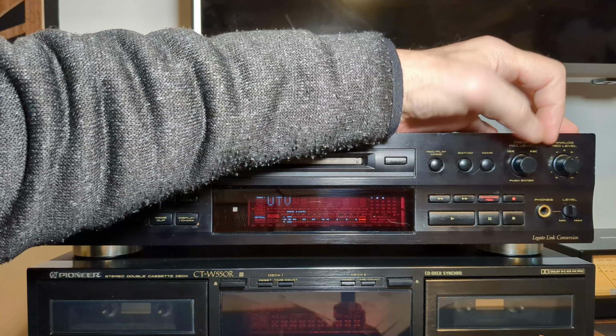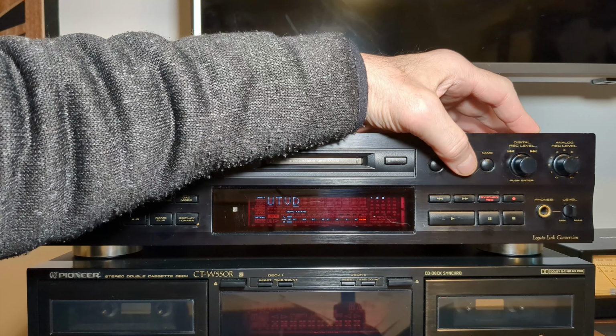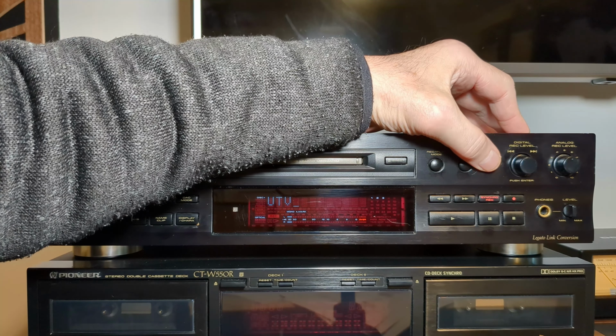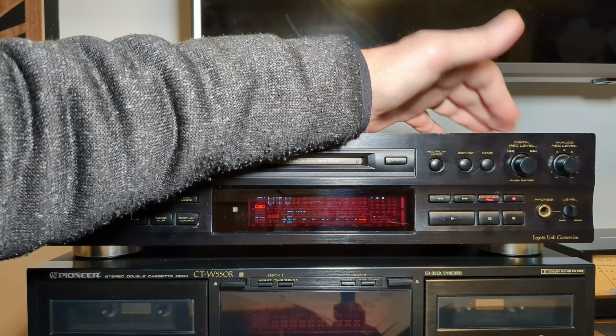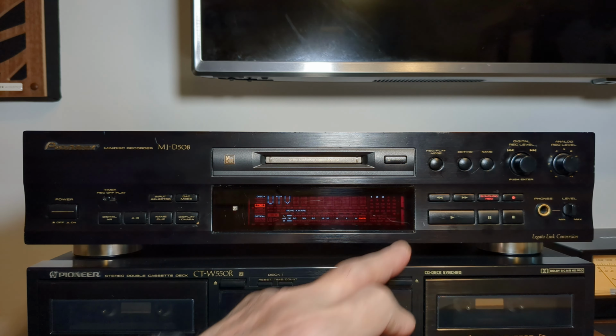There you go, enter that. If you make a mistake, you can always press edit and just delete that. You press name again and that should save it. Okay, there we are. And I think when you press eject, it puts the name onto the disc. I believe so.